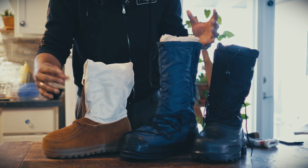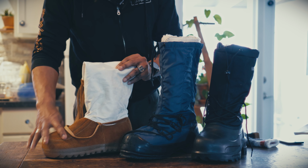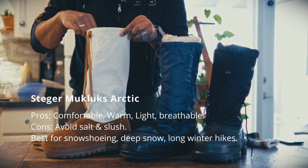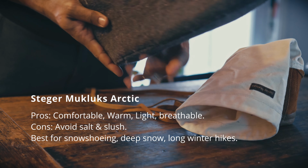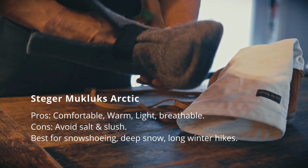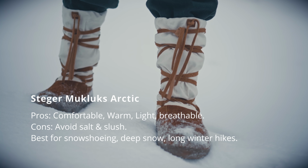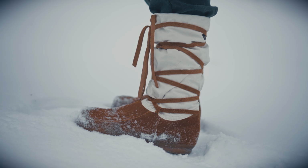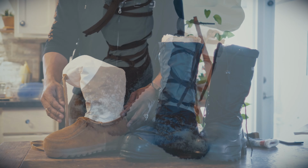So these two here are mukluks. Those are traditional mukluks, Steger made in the US. Very light. You have a liner inside of it, super, super warm, but they're not waterproof. And this is what you want, because you want the humidity from your feet to escape and dry out.